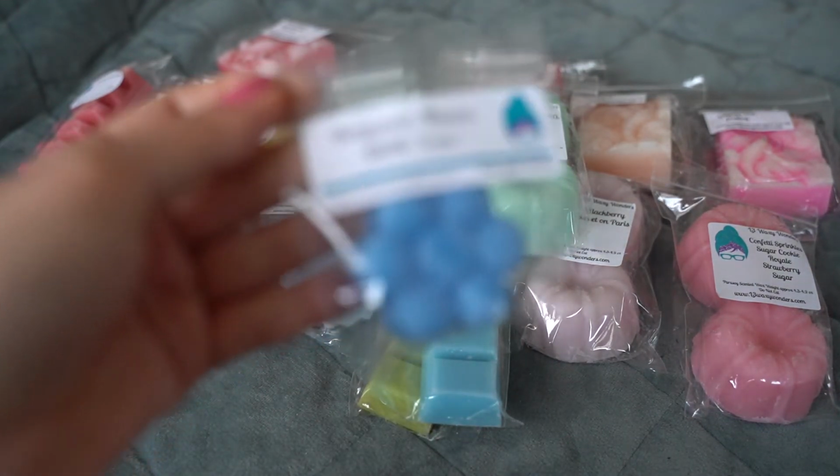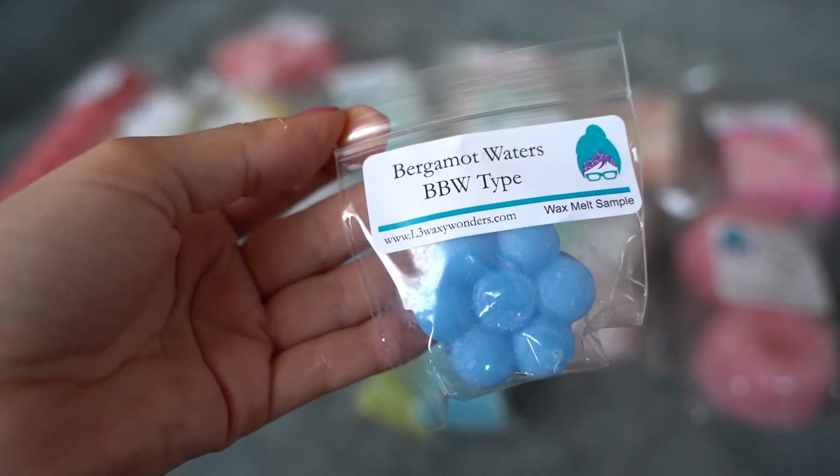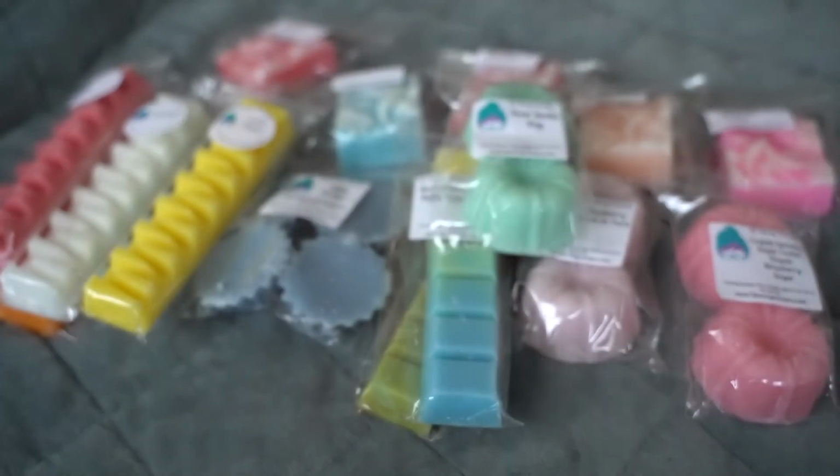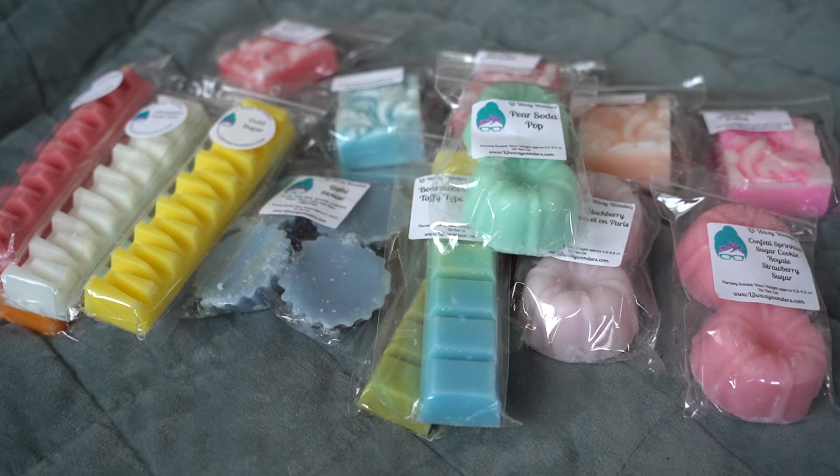But anyway, I love the scent, obviously, because I kept picking it up. I would say that this is a little bit different. I wouldn't say that this is an exact type, but it's close. Close enough where it's not going to rock my world or anything. But it's definitely not exact, but it's very close.